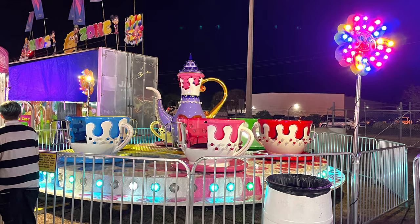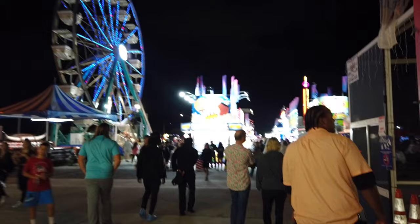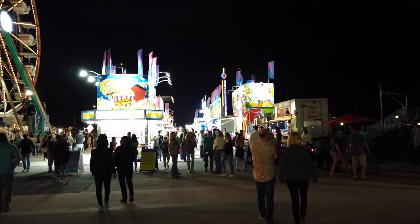If you like rides, you don't want to miss the rides. That's the teacups, the Ferris wheel. This is when you're walking the Midway, when you get all the different rides and other different types of foods. Very cool.